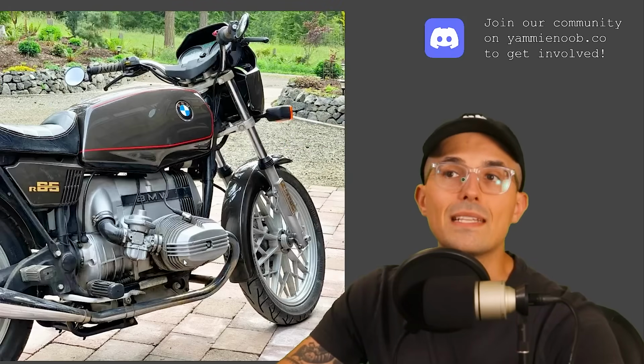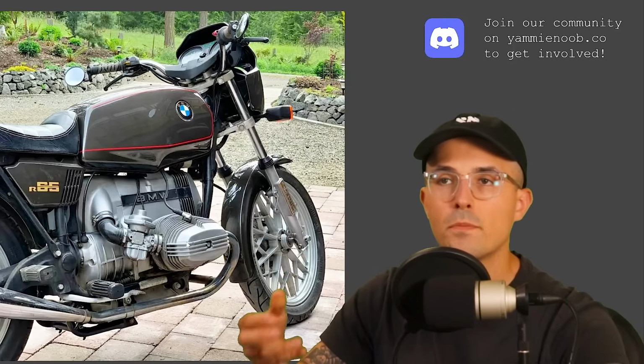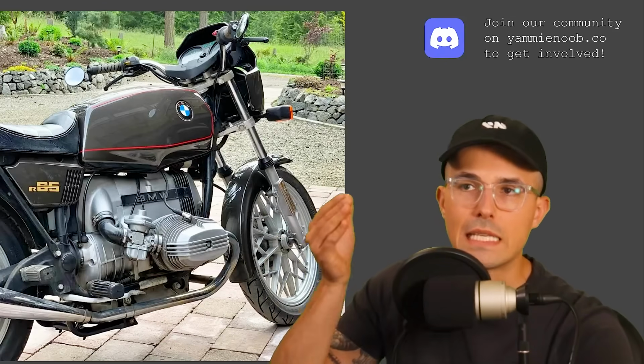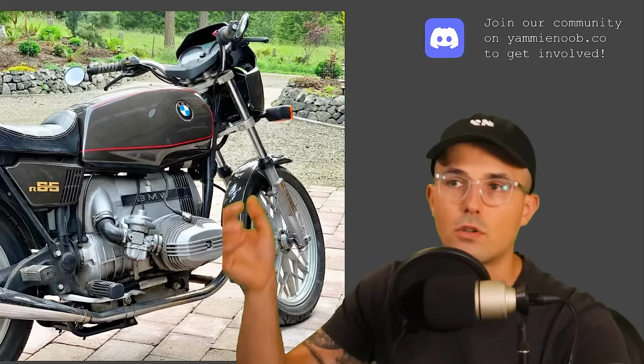Back in the day, the reason they did this was to get more air onto the head of the motor and for ease of maintenance on the side of it, because if you want to do valve checks, it's the easiest thing in the world on these bikes. You don't have to do anything. You just pop it right off, start checking the valves.